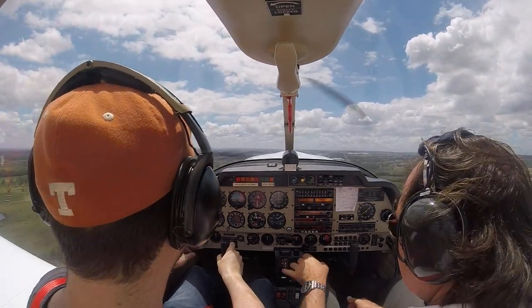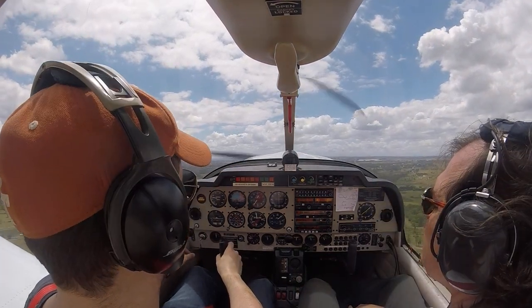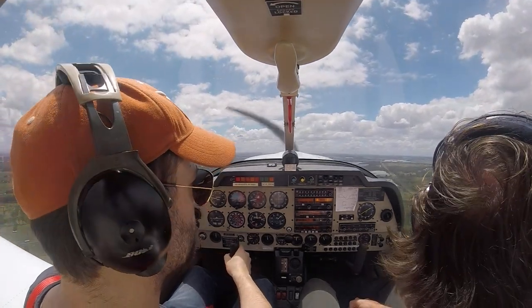Okay, we're still on the runway. Temps and pressures are great. Flaps are up, pump is on. Clear left, clear centre, clear right, round we go.